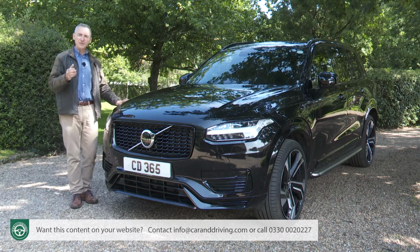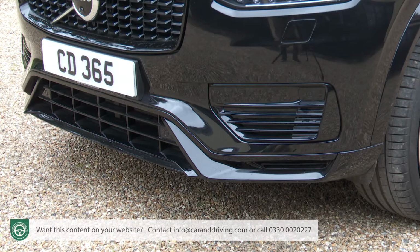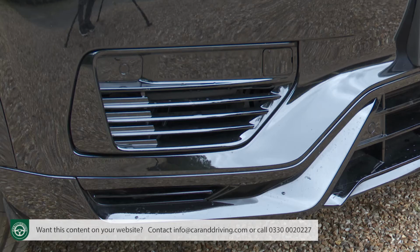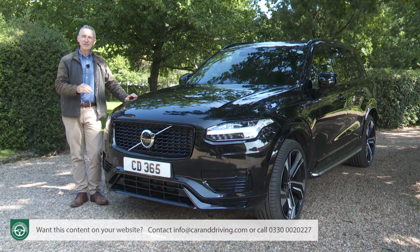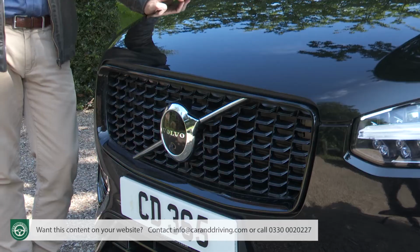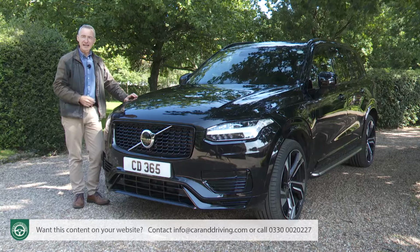Only very minor visual changes feature with this revised version of the Mark II model, things like tiny tweaks to the bumper and the air intakes, plus extra black trim on this R design model. There's also this slightly redesigned front grille, which as before features Volvo's traditional iron mark logo at its centre.